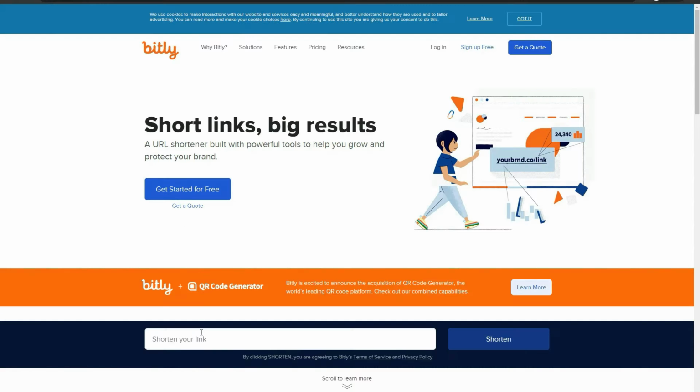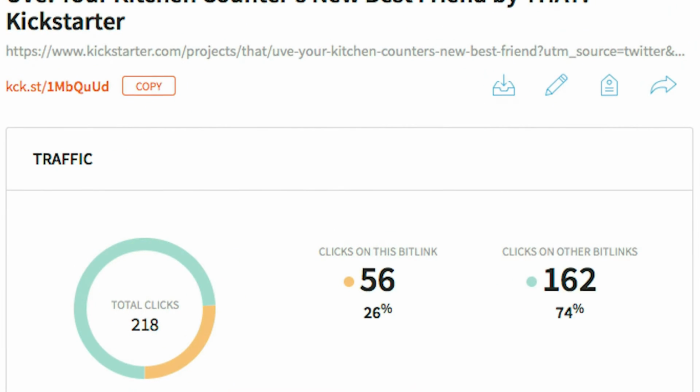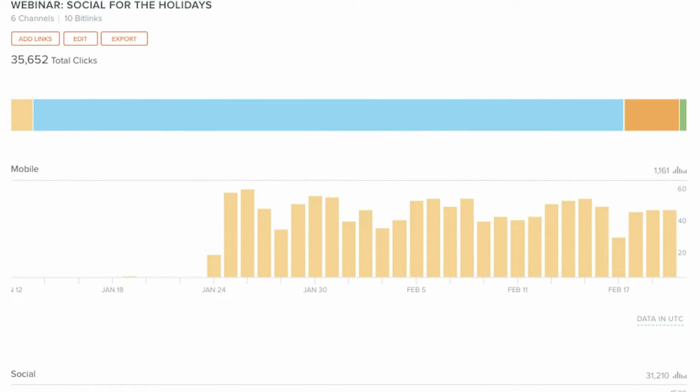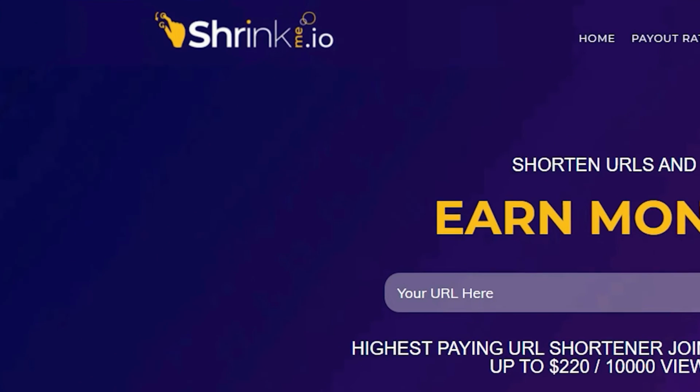However, Bitly has features like link retargeting in the paid version. You can track individual links and get related analytics on your dashboard. It even measures your marketing campaign performance for a specific location. That's not all. You may also use this website, shrinkme.io.